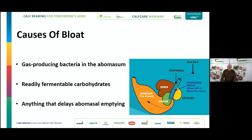But it's not just one factor. It's not just the gas alone. It'll generally be a combination, maybe hygiene, readily fermentable carbohydrates, like a bit of starter feed going in, or just calves under stress. But it'll be two or three factors that come together that create the perfect storm. The two types of bloat that we're looking at are basically abomasal bloat and ruminal bloat.